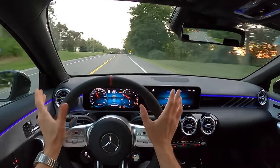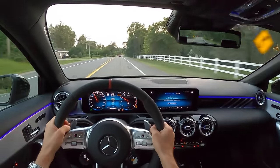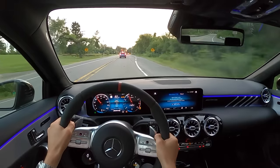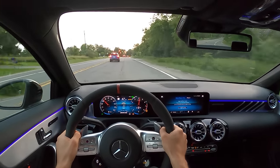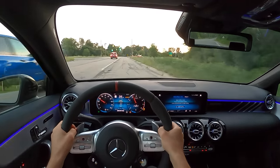I'm a little bit bummed that Mercedes-Benz isn't bringing the actual hatchback A35 AMG to the United States, but the sedan does definitely look a little bit more upscale, I will say. And less boy racer, especially without all the aero bits.